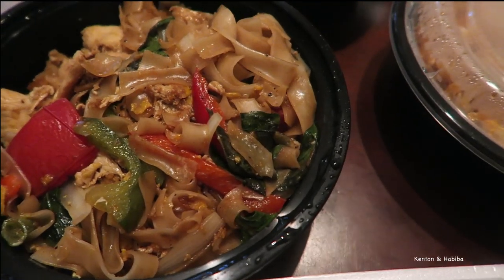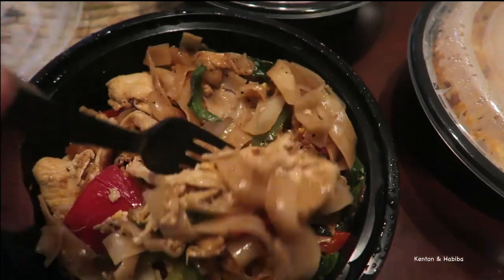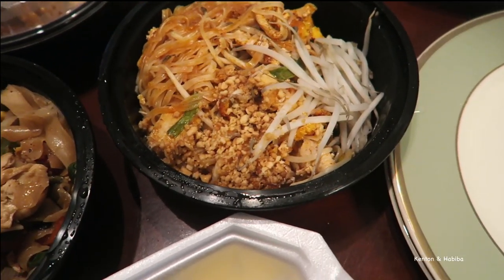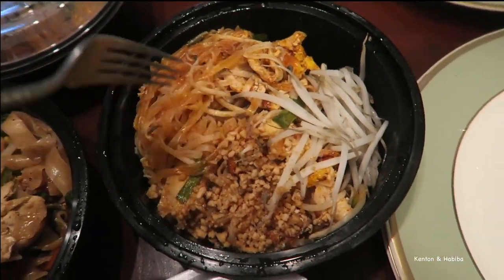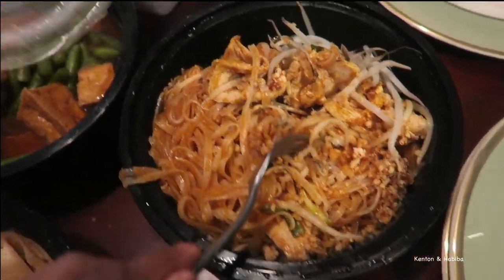This is, I think, drunken noodles. It's got some big white flat noodles with chicken. And then this is pad thai. I'm gonna use a different fork. This is pad thai. Usually we get this with Thai food. It's got peanuts on it.